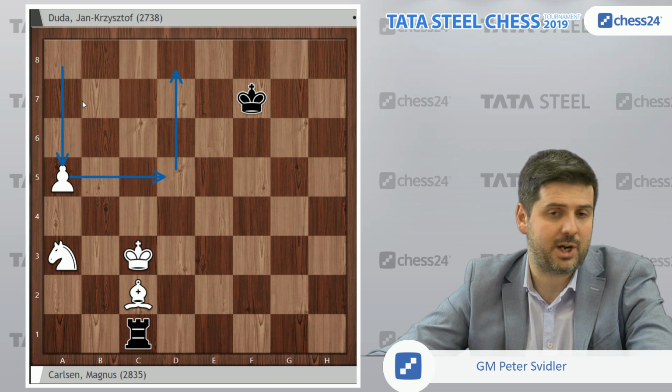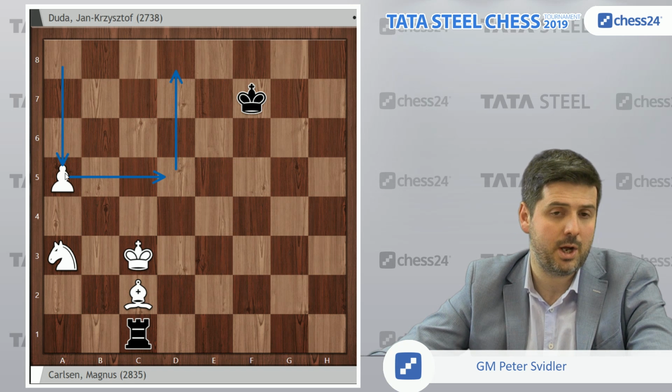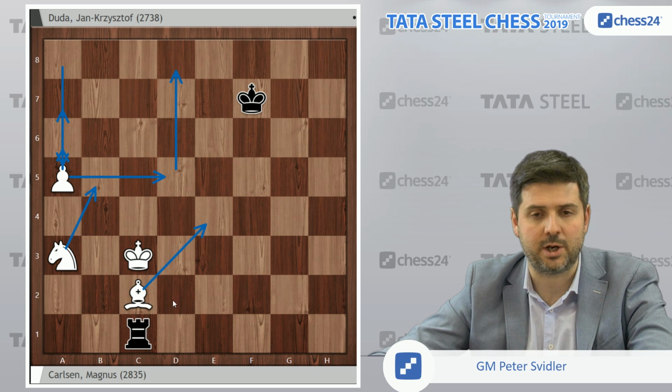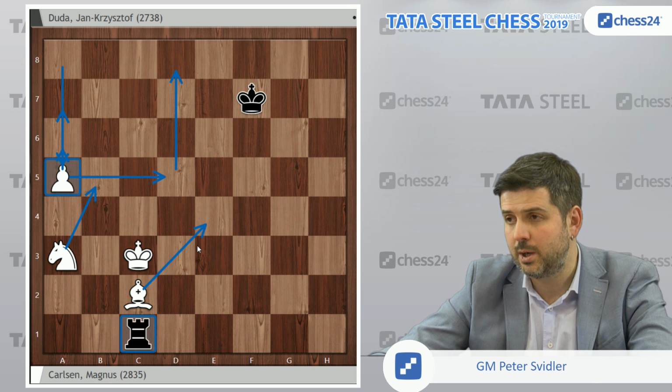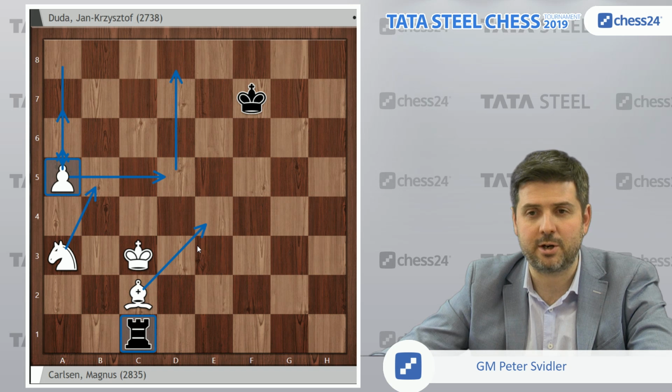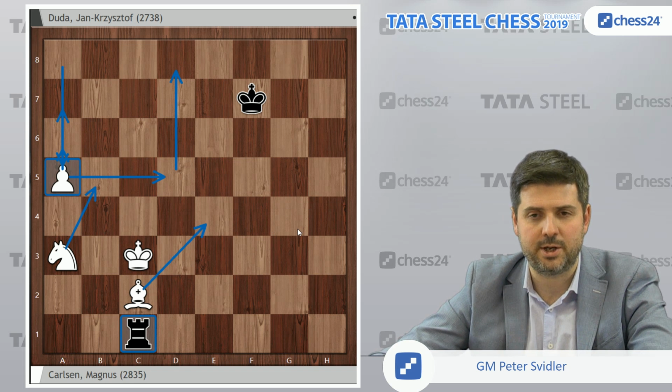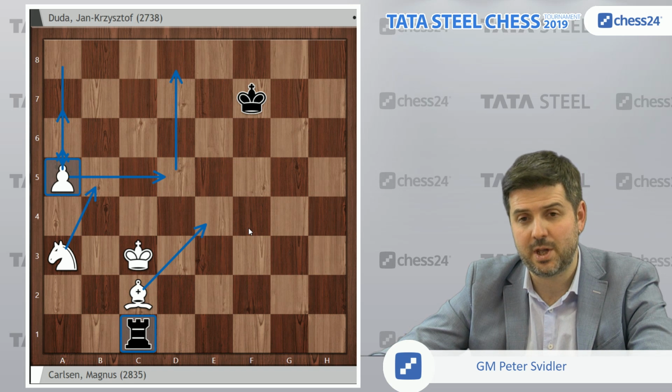You have to try stopping the pawn with the rook, and then white will play a6, a7, knight b5, bishop b4, and just win the rook for the a5 pawn. And obviously you are not going to check whether the world champion knows how to mate with bishop and knight against king. So this is Magnus's victory over Jan-Krzysztof Duda in round 12.